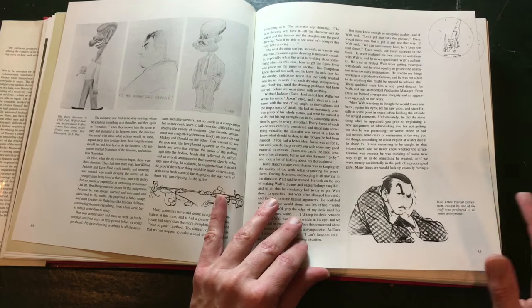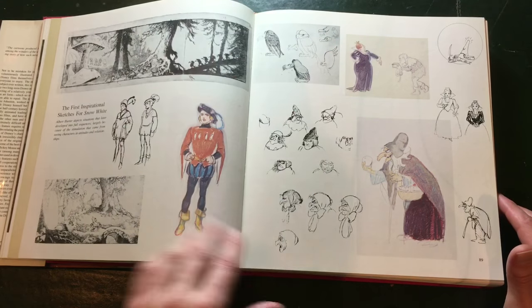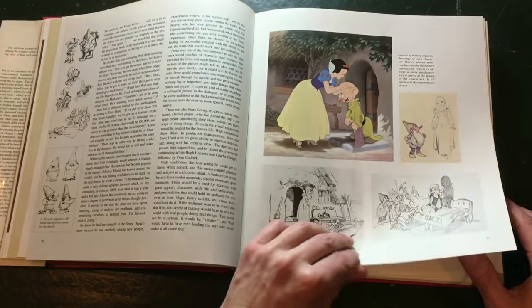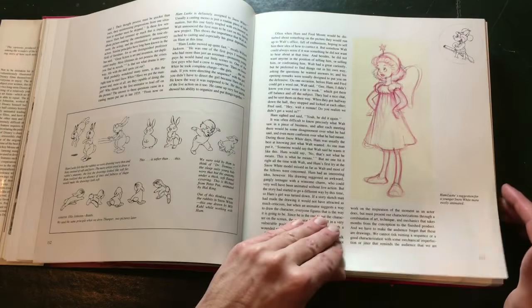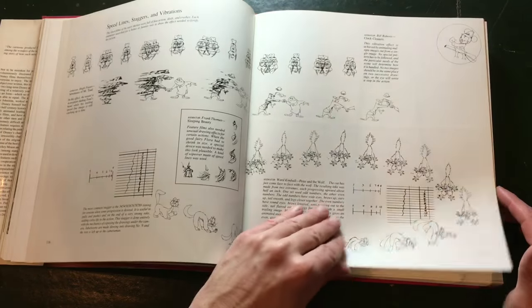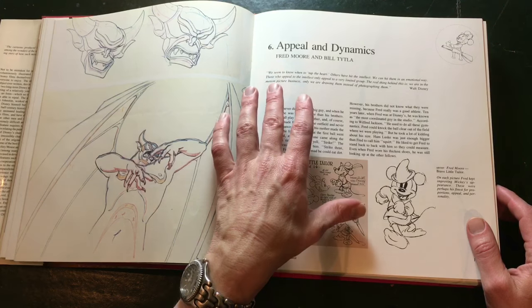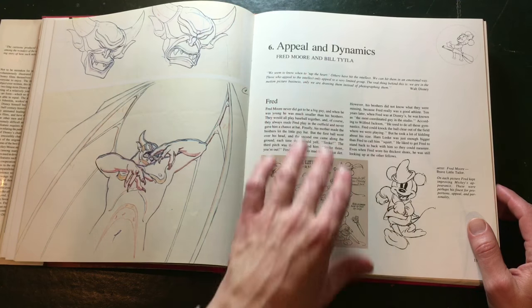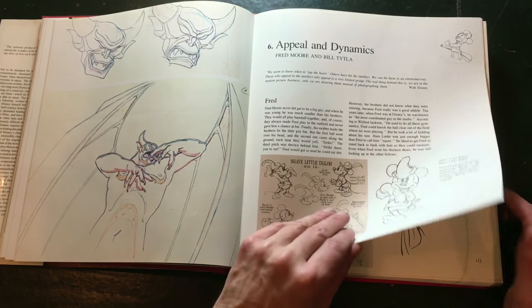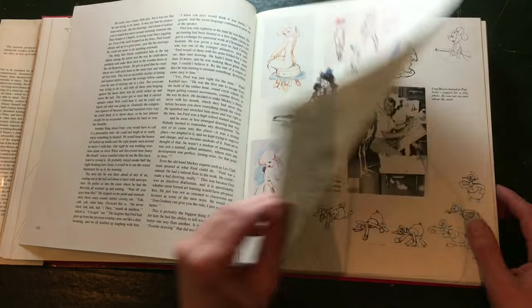Here a nice caricature of Walt Disney, and some preliminary sketches for Snow White. Great thing about this chapter 6 is the art of appeal, and they take samples of Fred Moore, who was a great animator who drew with a lot of appeal, and he drew a lot of nice girls as well.